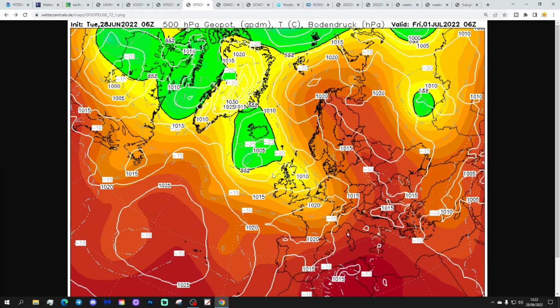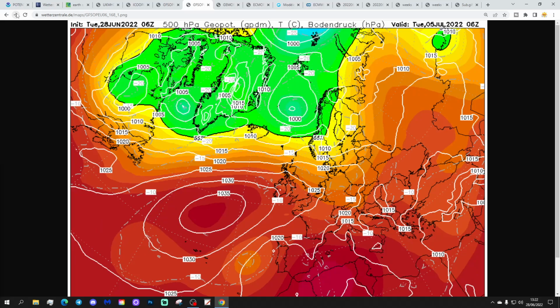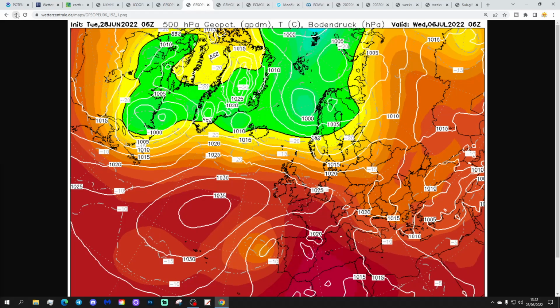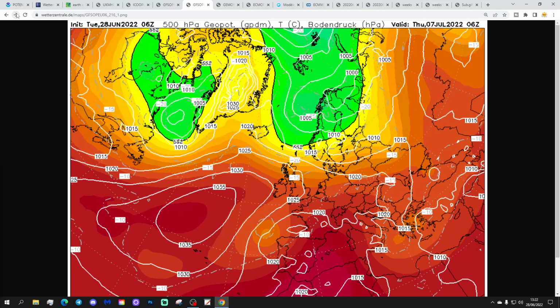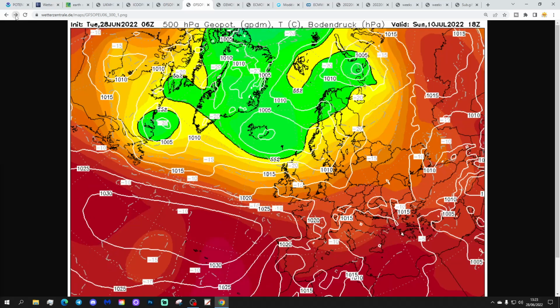The 6th looks like that again, with lots of low pressure in control by the end of the week, but into the weekend, higher pressure again, reaching back in from off the Atlantic, from the Azores. That will start turning drier and warmer. Next week looks a mainly dry and warm week, I think, with this extension from the Azores high. Very, very pleasant first week of July indeed.